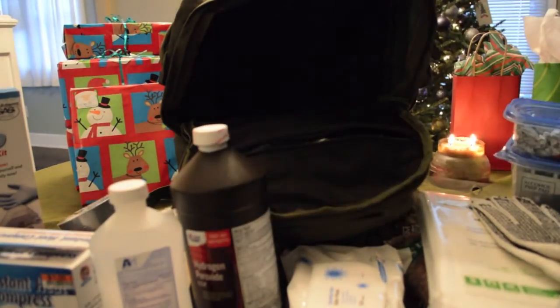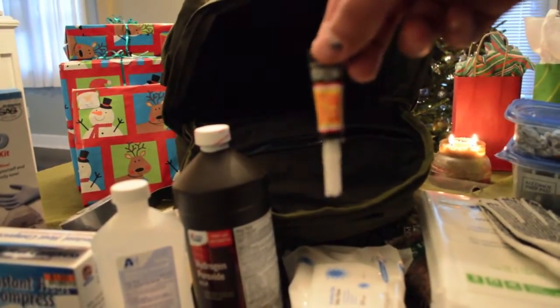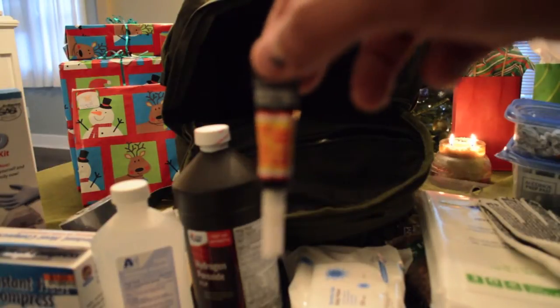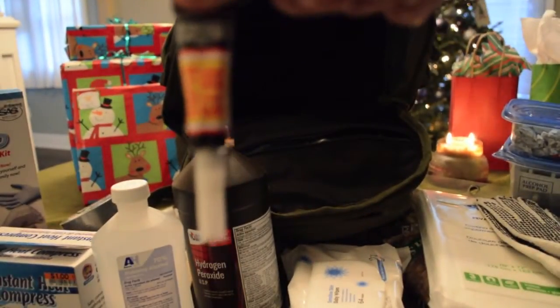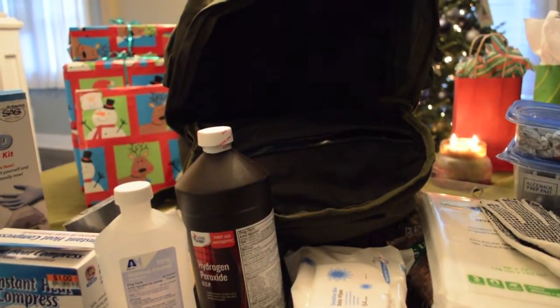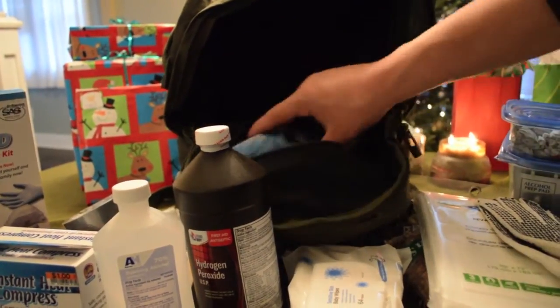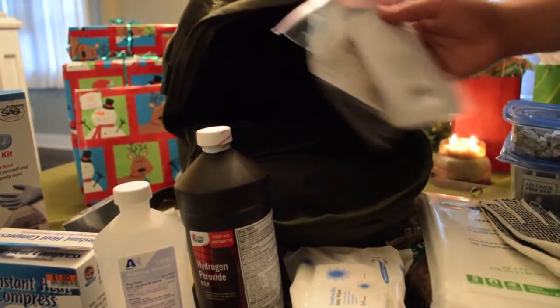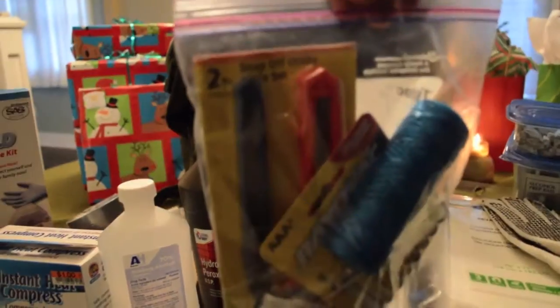More batteries. Some super glue, and this can also be included in the first aid. Actually, I'll probably put a couple in the first aid kit too, if you can't sew yourself up, better than nothing, man. So that takes care of that little pack, and basically I doubled it up.